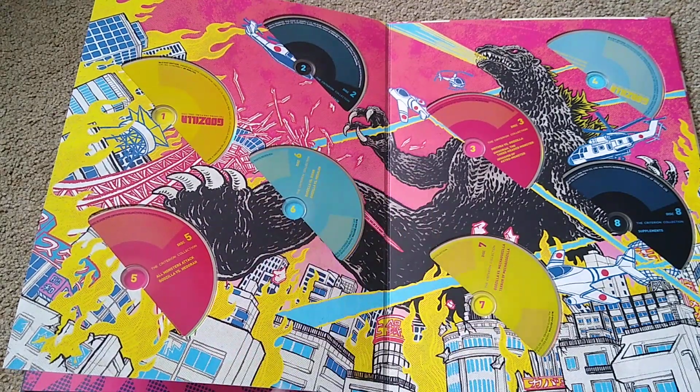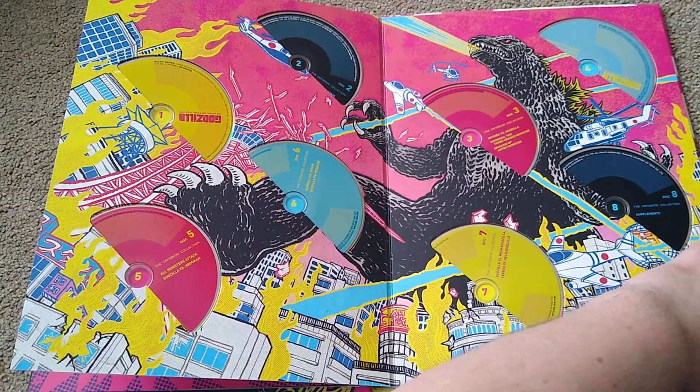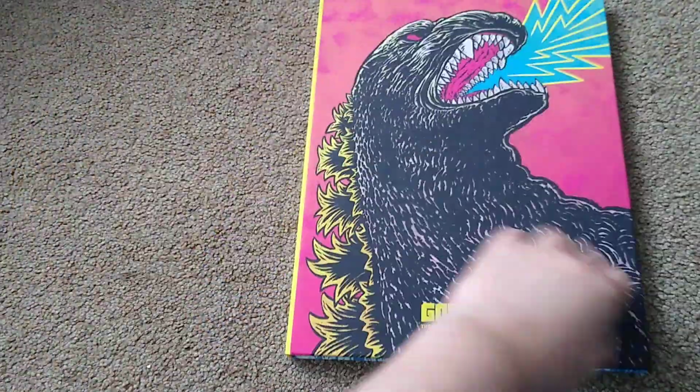But that's how they're stored. They're not in cases or anything like that. And that's it. That's it. It's a big book.